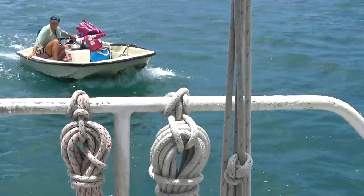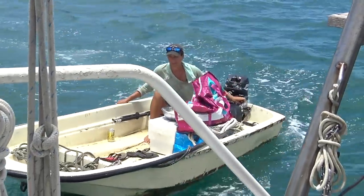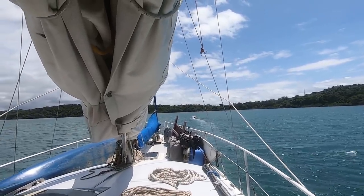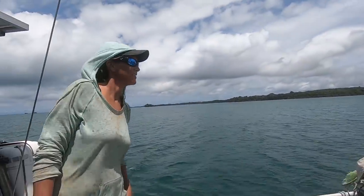Maria's about to come over. We're about to head over to the dry fall spot. It's a bit exciting. There comes more goodies. I see our anchor there. It's floating. You see the little fender?